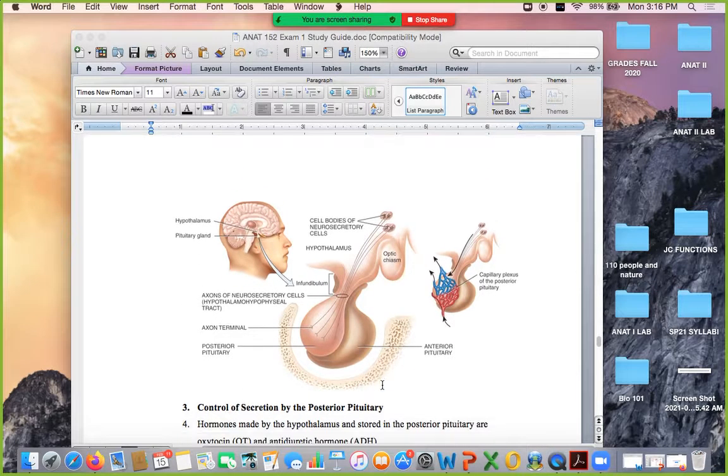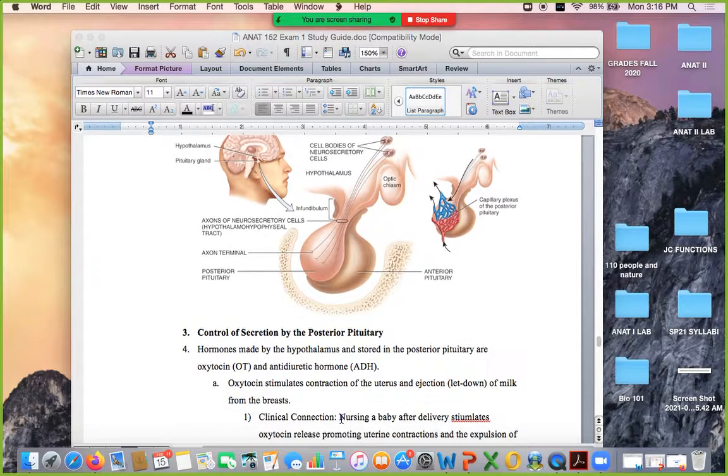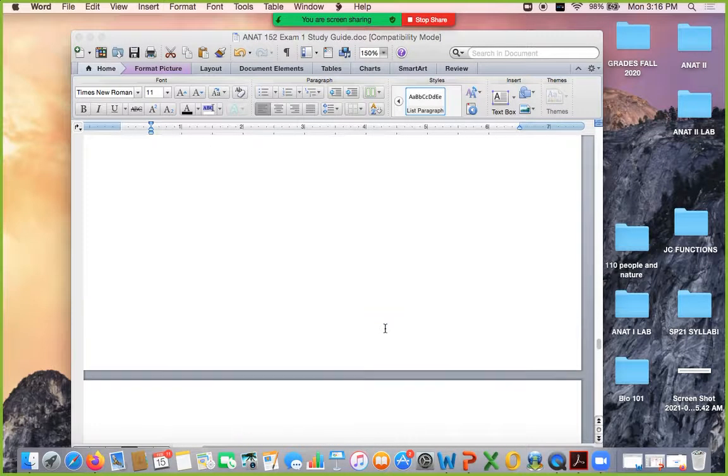This here is showing you, again, here's the infundibulum, and we talked about the hypothalamo-hypophyseal tract. That's here. So we have neurosecretory cells in the hypothalamus, which are going to secrete molecules out through these axon terminals into the posterior pituitary, where it's just basically going to be held onto oxytocin and ADH until they're told to release them. The anterior pituitary, however, is going to be responsible for seven major hormones, and we'll talk about those in just a bit. But first, let's talk about the ADH pathway.